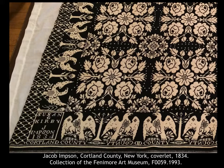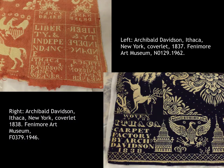11 of the 20 surveyed Fenimore coverlets do indeed recognize this female participation and include the patron's name. Several others included initials, but it is unclear whether these refer to the patron or the weaver. As weavers found success, however, it is possible that they were less likely to include a patron's name. Take the case of Archibald Davidson, whose business was so successful that in early 1837 he advertised for a journeyman weaver with knowledge of double work to join his shop. The following year, his signature block changed.